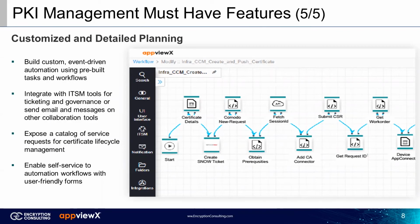for, say, a certificate signing request, then integration with even ITSM tools like ServiceNow for ticket creation, ticket update, and ticket closure. We can integrate with the certificate authorities. In this particular example, you're seeing the third step in the sequence as issuing to certificate authority of Komodo for a new request, obtaining prerequisites, fetching the session with Komodo, adding the CA connector, meaning adding the orientation between the certificate itself, its chain of trust, and the certificate authority, submitting the CSR, getting the work order itself, and then applying the application connector, which is the point where the certificate would reside.